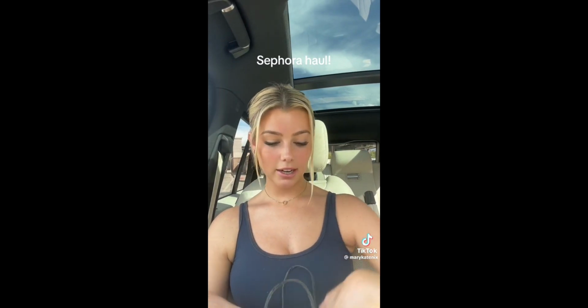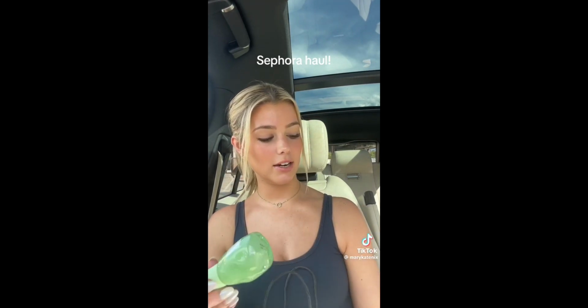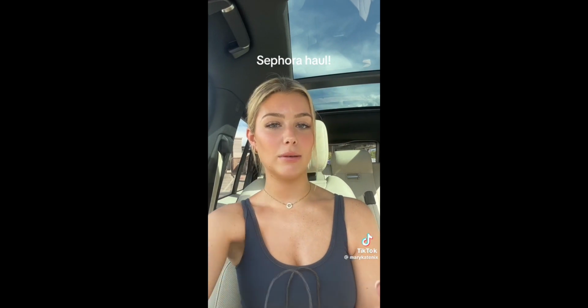And then the next thing I got is the Olaplex No. 4P. It's the toning shampoo for blonde hair, because our water sucks and my hair is getting gross, so I really needed that. Okay, and then the next thing I got is from Glow Recipe, the Avocado Recovery Serum. This is really good for redness, I think. I haven't seen very many people use it, but I have very sensitive skin, and so I thought this would be good for redness and overall skin barrier. And I have had really bad acne in the past.